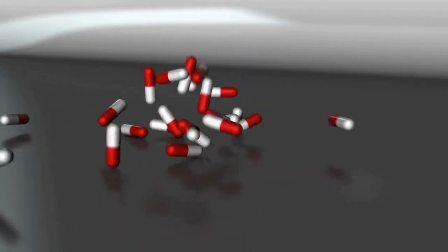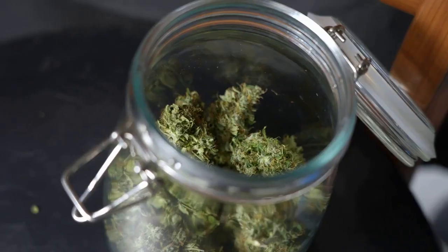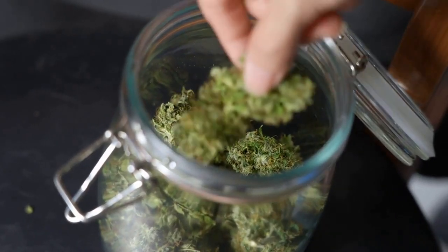So go forth and discover all the amazing keto-friendly foods out there. And don't forget to save some room for dessert. Trust us, your taste buds will thank you.